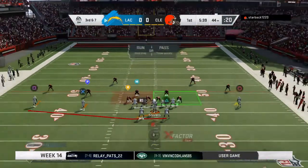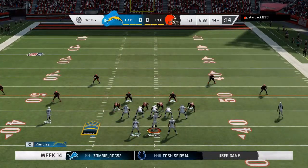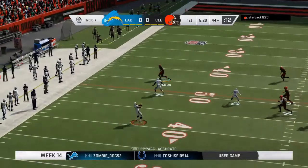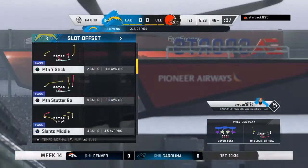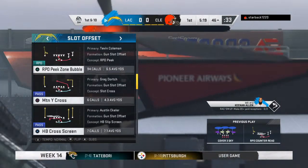And for the Browns, a nickel set here on third down. Now a fake on the give here as they try the run-pass option. And he'll be taken down, but not before he works it past the 50. A 10-yard pickup, and it's enough for a Charger first down.